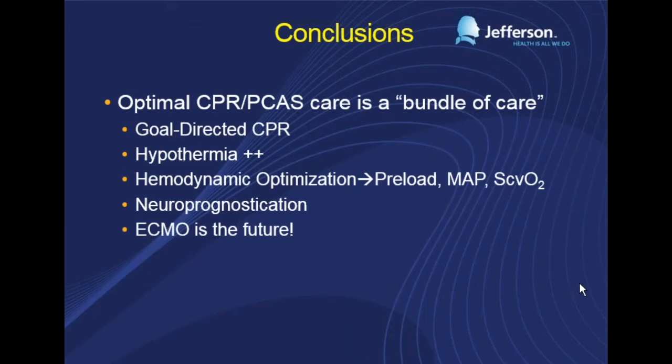So just to wrap up sort of everything we've talked about, optimal CPR and post-cardiac arrest care is a bundle of care. And I would argue that 10 years from now, if this all moves the way it should, we'll be doing goal-directed CPR, that at cardiac arrest receiving hospitals, if we go to regionalization of cardiac arrest care, the approach in the emergency department will be to put in A lines and venous lines when the person hits the emergency department and use those to guide resuscitation. It's going to be hypothermia or some kind of temperature management, plus lots of other things.